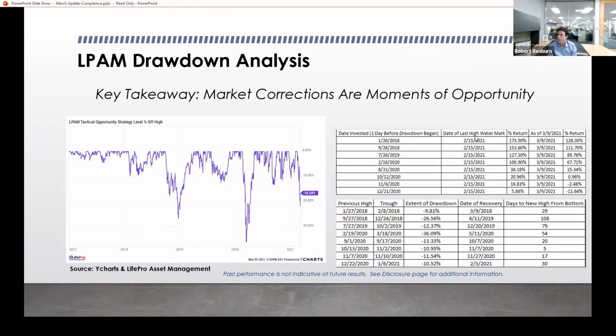But the big corrections would have been in Q4 of 2018. So if you invested right before that 26% drawdown in the market, right? So right here, the second line, the extent of the drawdown, 26.56%. So you invest with us, and right away we deliver 26% losses. Obviously a terrible look, but where are those investors today? Those investors today, even after this drawdown, right? So they invested right before the 26% drawdown in 2018, and they've stomached the recent correction. Those investors are up 111.70%, even though their timing was terrible as it relates to when they got into the market and our strategies specifically.